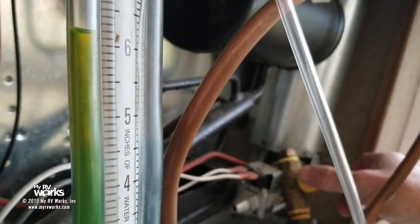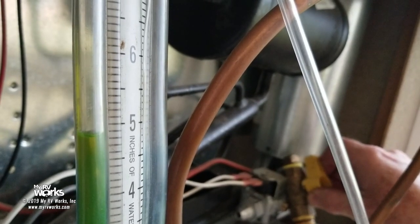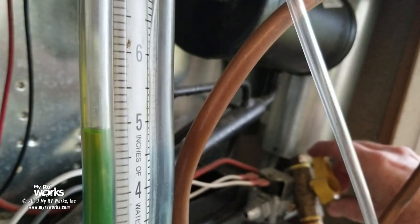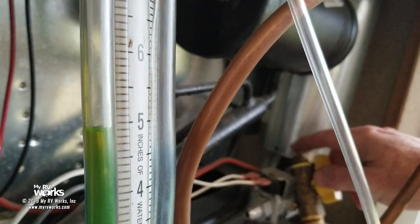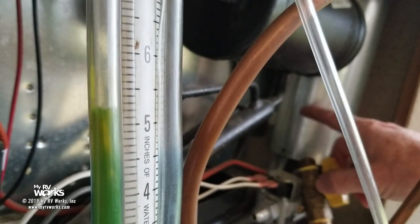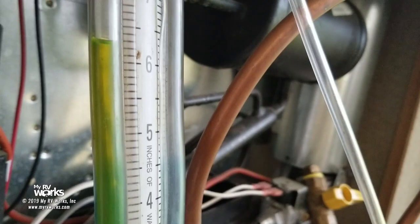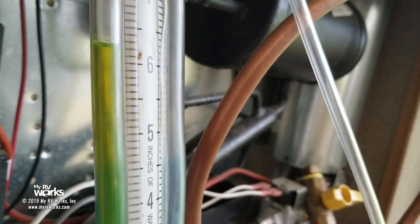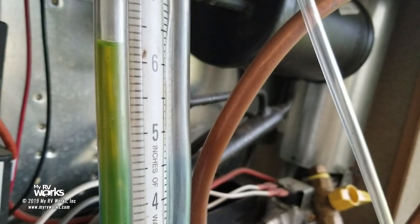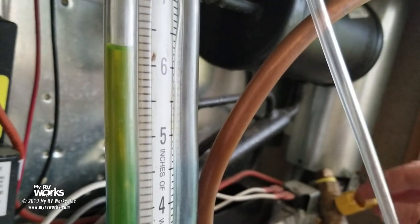Now, should we not get about 5.4? Let's see. There's my 50% load. So I'm actually a little bit lower. I'm actually at 4.9. Okay, closing that. Went back up. So when we do the propane pressure tests on the other video, that's why we do a 50% load test, because I want to make sure that my furnace has enough propane to start if I have my refrigerator, my water heater, and I'm cooking a pot of beans on the stove.